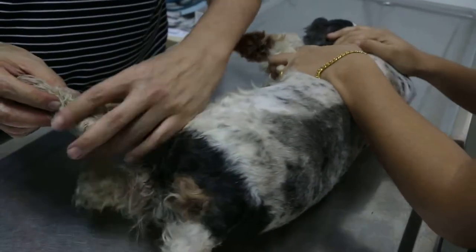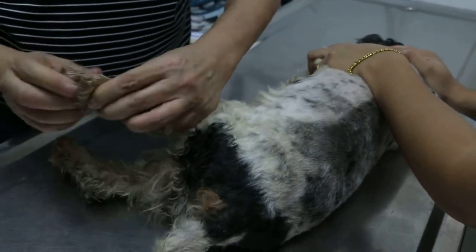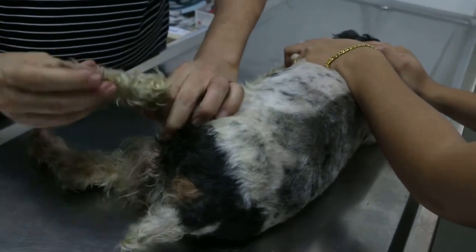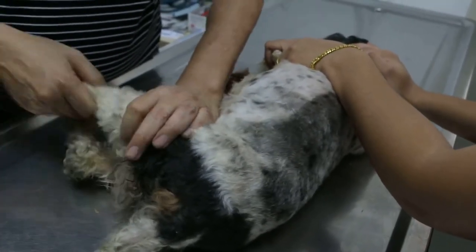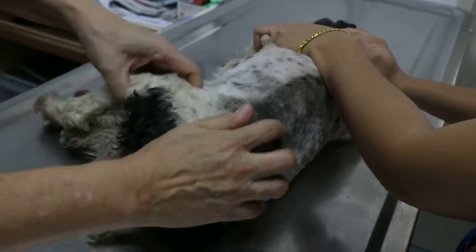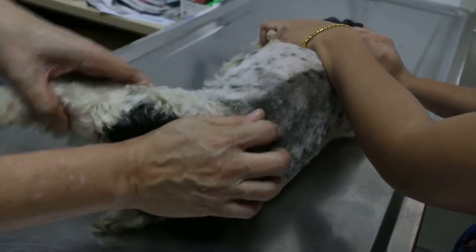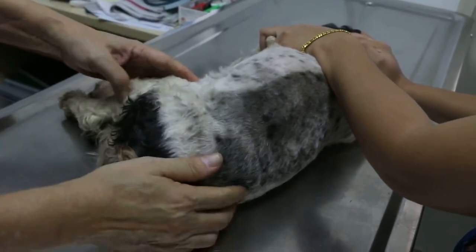Right one. Okay, the paw is okay. Hock is okay. Knee is okay. Now we go to the hip. So there's no pain here. So the only pain is on the right hip.